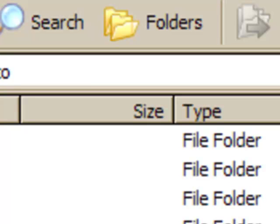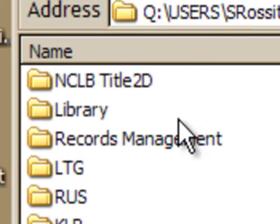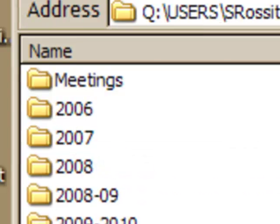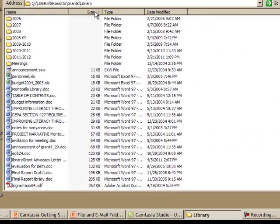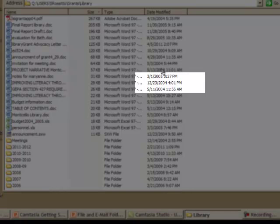Now, you can't get to the size unless you open up the folder. So if I open up the folder called Grants, for example, and then I decide to open up my library grant folder, you can see the sizes come up here. So I might say, well, I want to look at the largest files that I have, 267 kilobytes, which isn't really that huge. And that might help you decide where you want to begin as far as deleting, or how you've accessed them. And you can see some of these are from 2004. I'm using this as an illustration.